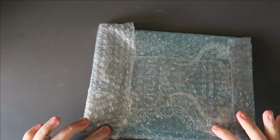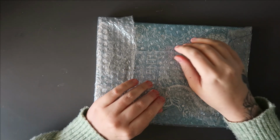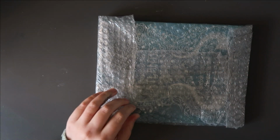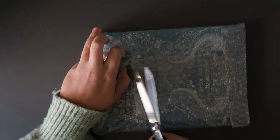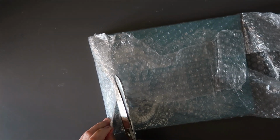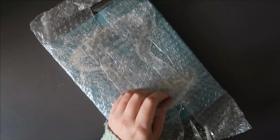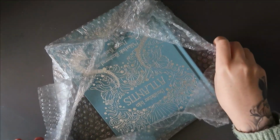Anyway, it's in the same format as her previous newer books. I wish she went back to what the original ones were like, because they're the ones that I like, the thicker ones, slightly bigger. I'm not a fan of this shape. I do like the fact that it's still a hardback book. I'm expecting the paper quality to be just as good as the other ones, but I still wish she'd go back to the original format. I love the colour. The colour is beautiful.